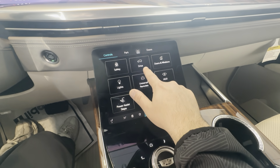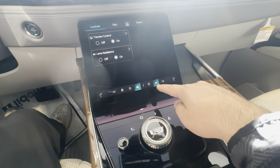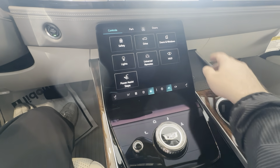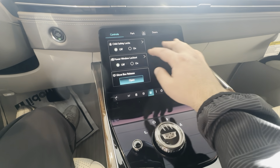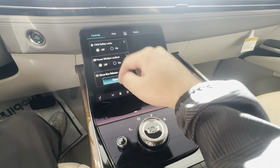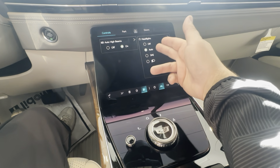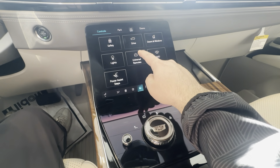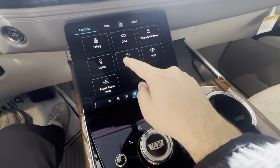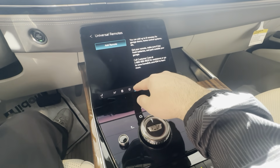Child safety locks, drive. This is for traction control. So you can turn it on or off. Lane assist is on. There's also a lane assist shortcut right there. Doors and windows, you can basically turn on child safety locks and whatnot. You can open the glove box from here because there's no more handle. So you have to do it with the control center. Lights, it's set up on auto high beams, and the headlights are in automatic mode. Universal home remotes. There used to be buttons for your garage door opener here. They removed that. You have to go to universal home remotes and add your garage door opener. There will be instructions there.